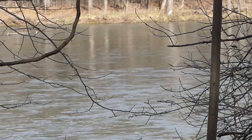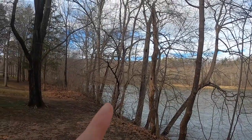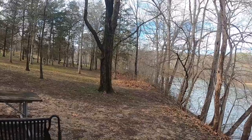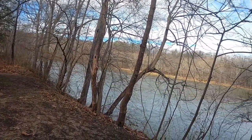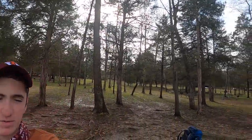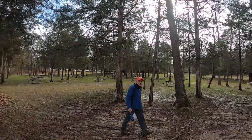All right guys, so we are in Shenandoah River State Park and right behind me is the Shenandoah River. This is the South Fork, but you can see the Massanutten range up there. So we're gonna have some lunch first, and then we're gonna go on a short hike to a nice view of the Massanutten range and the Shenandoah River. We're at the picnic area, or one of the many picnic areas. There's like so many picnic tables.